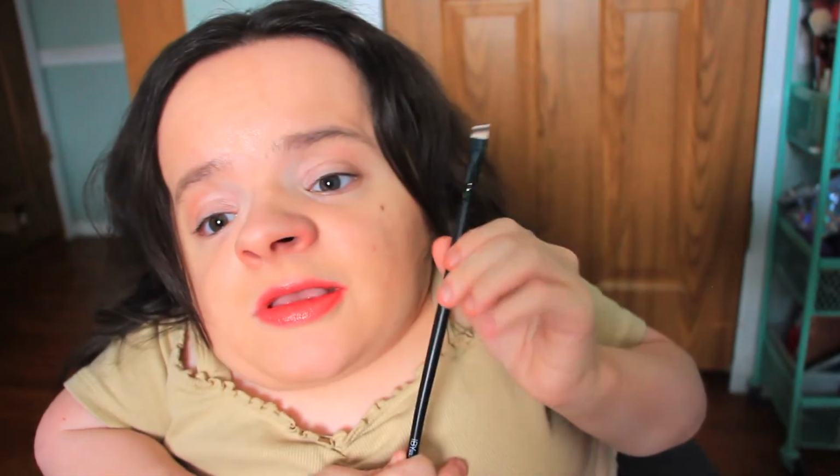I don't really use these kinds of brushes when I do my eyeshadow. I obviously use eyeshadow brushes, but I don't really smudge underneath my eyelid because that's just not really my style. I just keep all my shadow on the lid. I will save this for somebody that would utilize it more than I would. But you guys know I typically do love getting brushes in my subscription boxes.